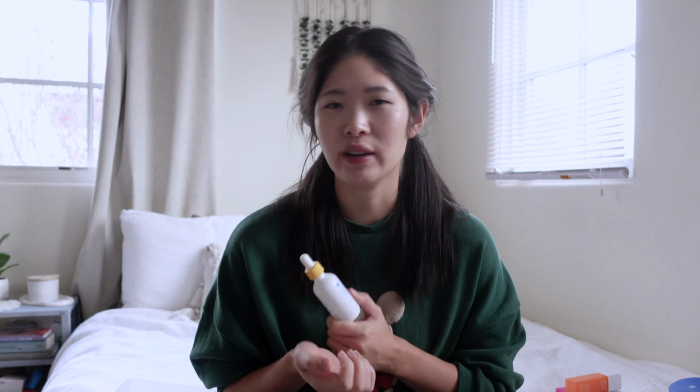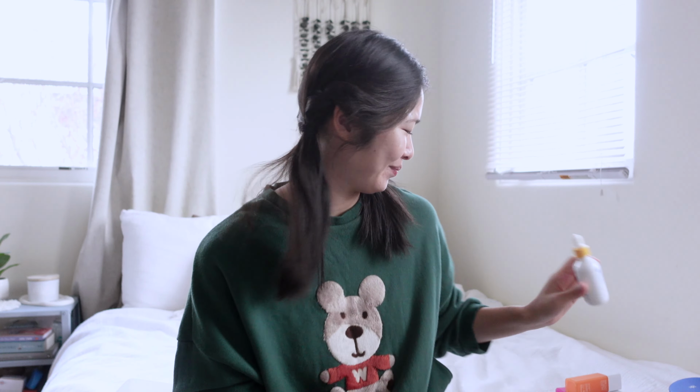I honestly did not believe that I could achieve glass skin until I tried this serum. It was lightweight, it layered beautifully, and it worked really well with gel cream, so I would highly recommend this during the summertime or warmer weather. I would highly recommend this to people with dehydrated sensitive skin. It is amazing.